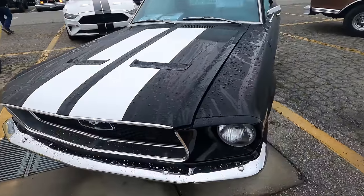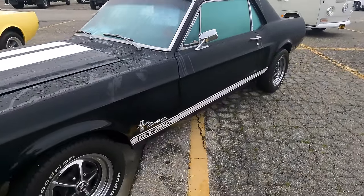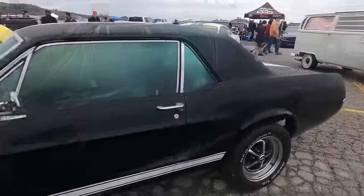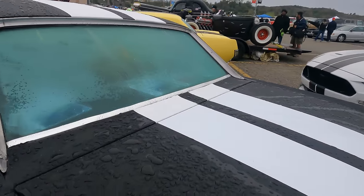You have a second Mustang. It might be the same owner as the one we just saw. You know, a GT350. Yeah, right. This is a 68. $25,700. So you kind of, sort of Shelbyized it, I guess.